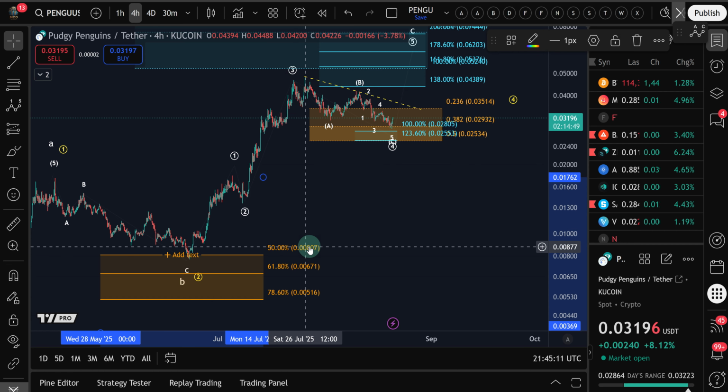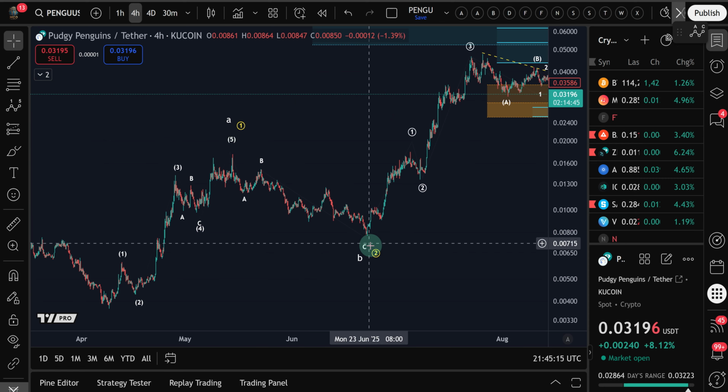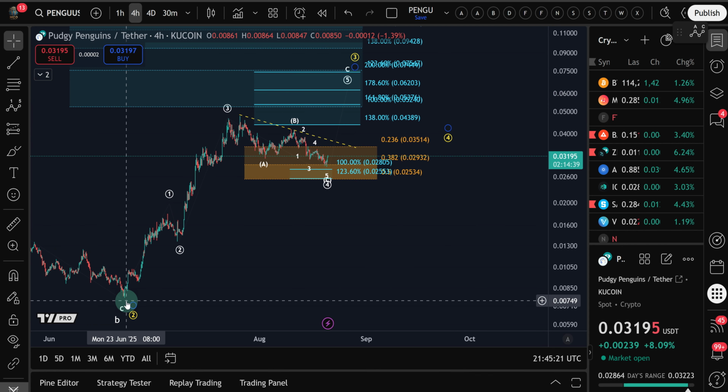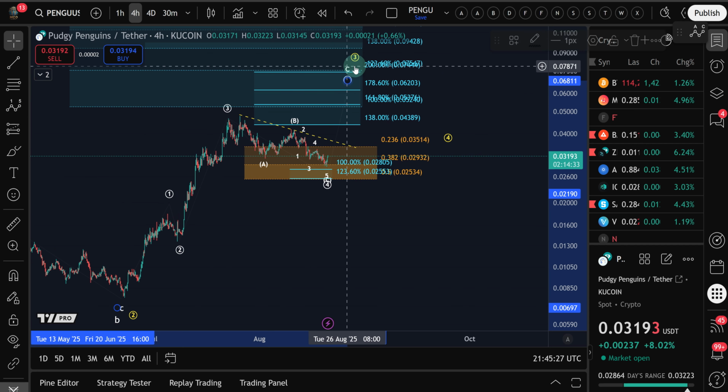I'm going to remove, by the way, this support zone down there. It did certainly hold in this AB setup we had, or 1-2 setup. And oops, hold on. And we're now moving up. And the idea is that we should get one more high to complete a C wave.